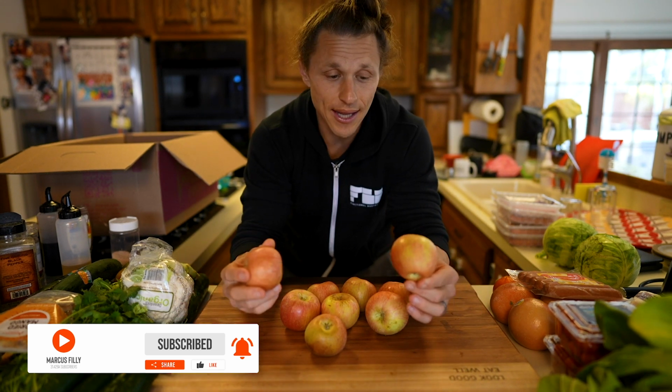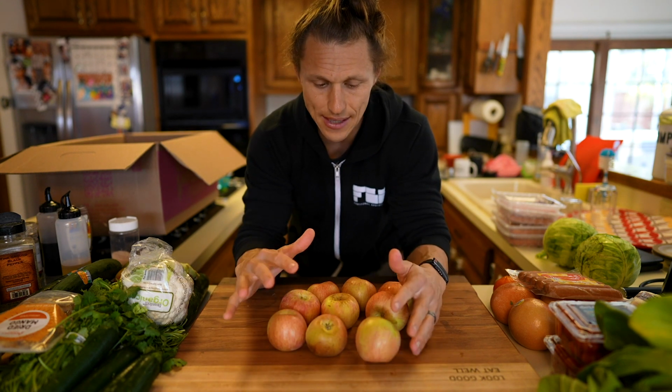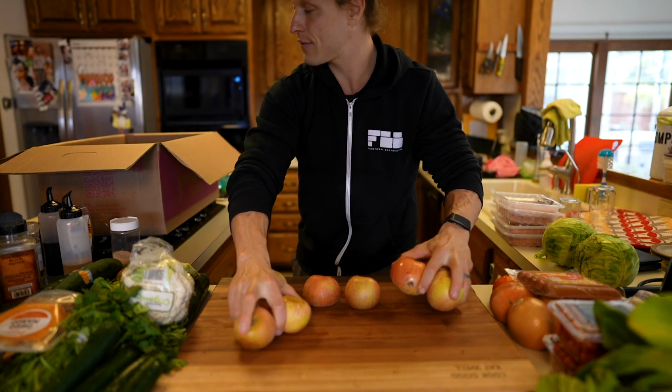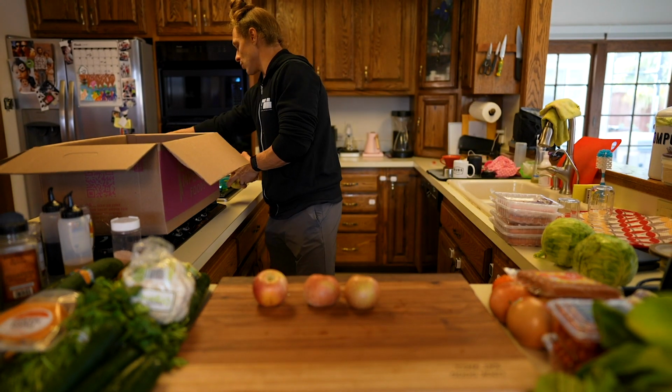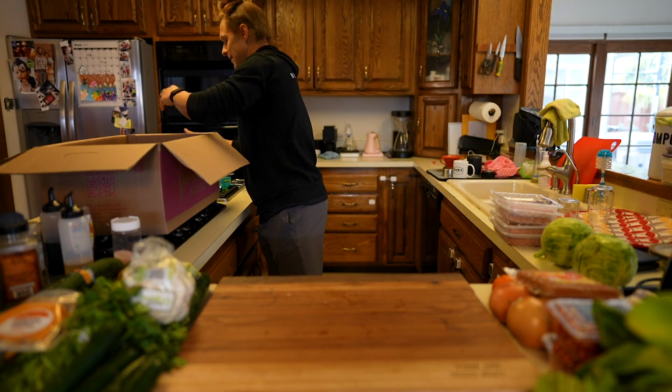And what we're going to end up doing is slice all these up and put them in a blender with some gluten-free flour, milk and eggs, and make apple pancakes out of that. So that's how those are most likely going to be used. They'll sweeten up some of the pancakes that the kids are going to have, and I'm going to toss some into the fruit bowl over here.